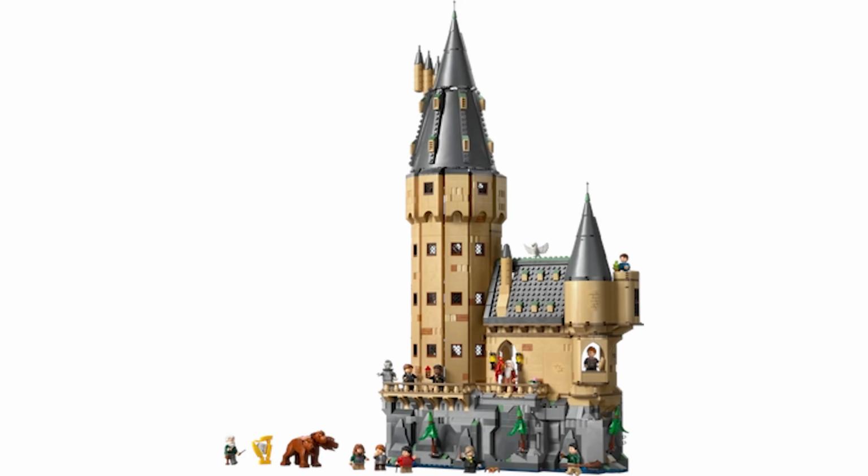The flying keys in the wizard chest room in the rocky foundation of the castle are removable for easy play, and look out for 6 of the 14 collectible Hogwarts portraits.